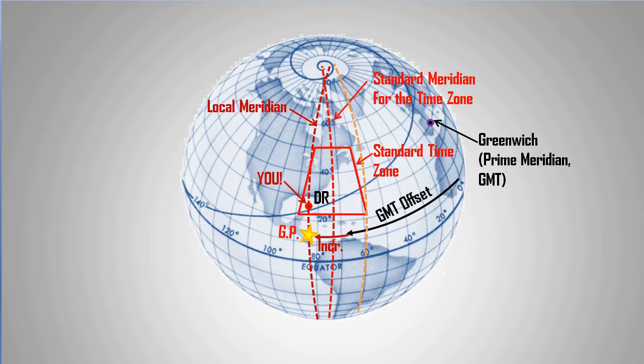But because we are in daylight saving time, it's really GMT minus 4 hours, which is represented by this orange line. Normally it's more or less in the center of the standard time zone, which is this red line, and we are located somewhere here, which is right on the borderline, on the west periphery of the standard time zone.